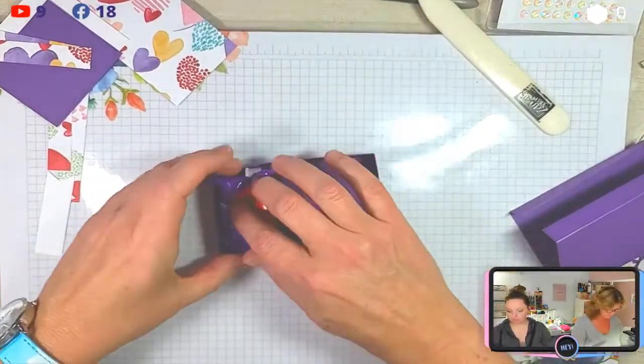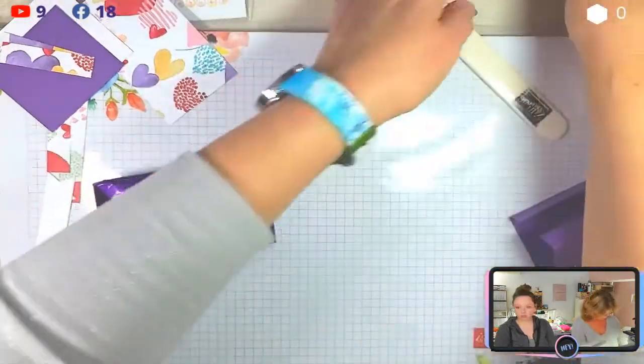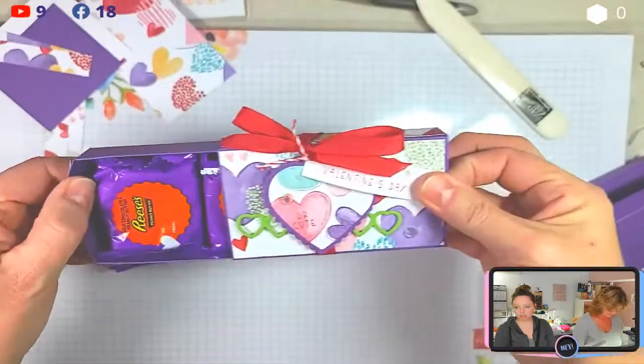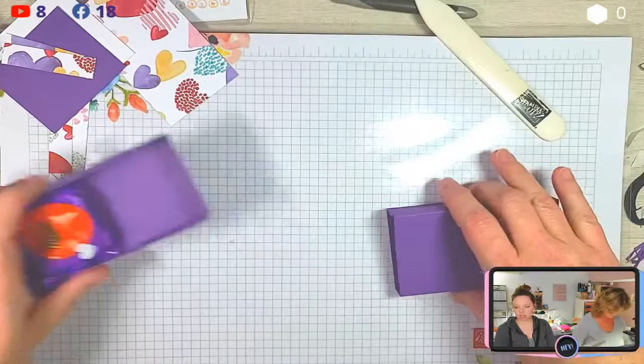Okay, well, this does fit too. Where's my sample? For those of you that just hopped on, this is what we're making tonight. Super cute. And it does hold 2 Reese's peanut butter cups. Okay? All right, so we have that.